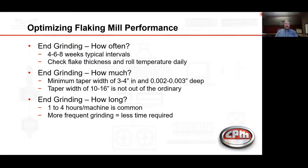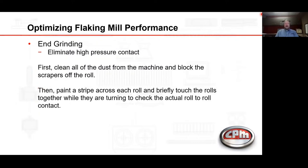So for roll end grinding, how long do we need to grind? One to four hours per machine is common. If we do more frequent grinding, less total time is required. We do roll end grinding to eliminate high pressure roll to roll contact.